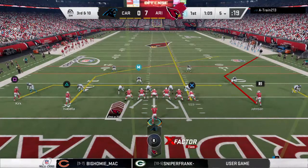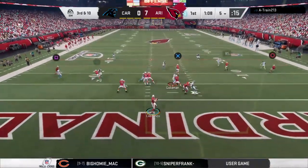My 52, my 52. Watch the screen, watch the screen. Watch the screen. Let's go. Looking to throw.